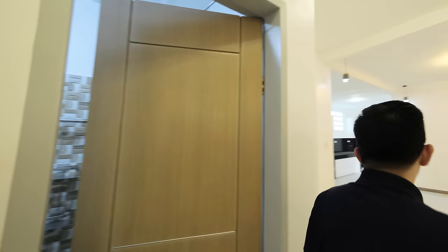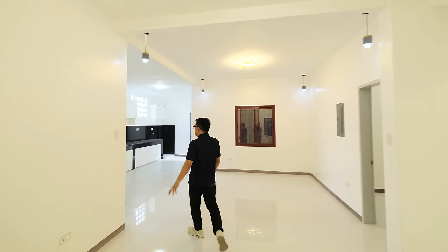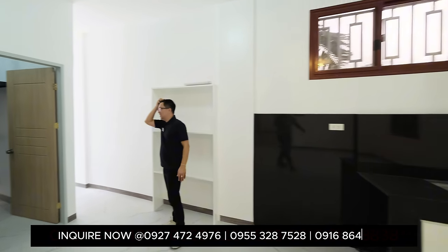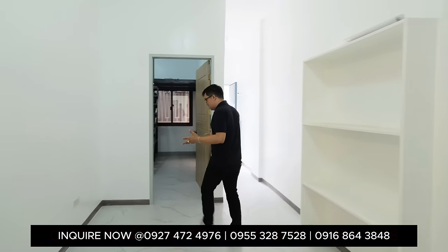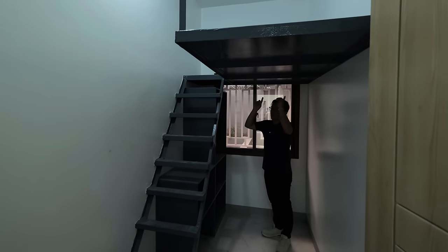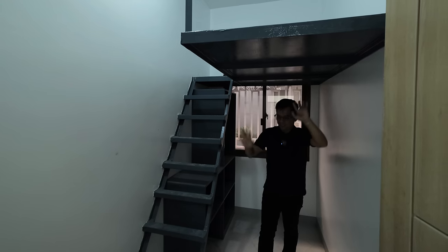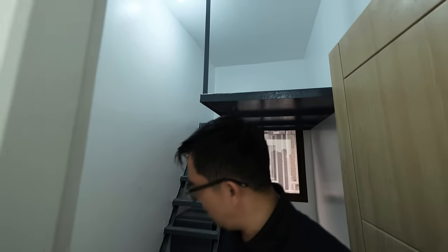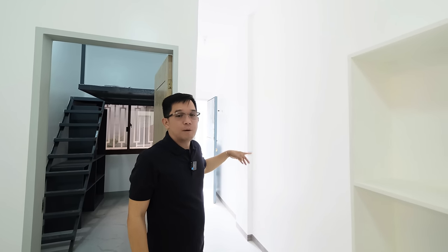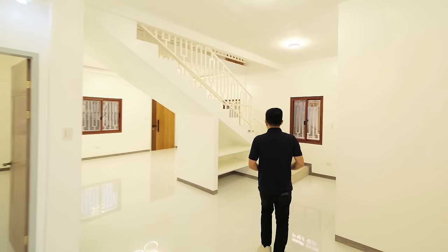On the ground floor, you have a staff room which is located over here. Okay. Wow. Okay, so you have a staff area which is here. Check this one. So, meron siyang bed area dito sa itaas, pero pwede siyang i-improve, i-develop later on. And then right here, you have again access papunta sa inyong gazebo area. Now, we'll check out the second level.